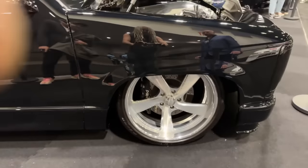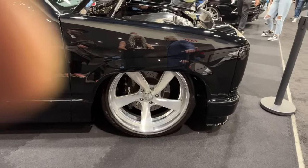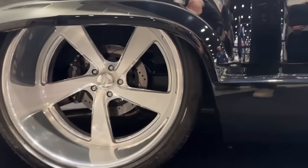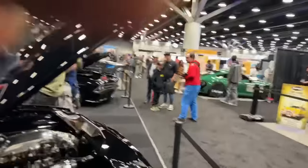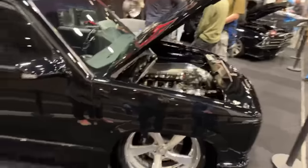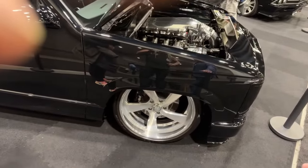What size rims are those, besides humongous? The rears are 24 by 14, fronts are 22 by 10s. Check out these, guys. I don't think I can afford those rims. What are those rims worth, Chris, and who makes them? Rims and tires, they're not that bad. Probably 7,000 for rims and tires. Connor's rims were more than that. So these are not too badly priced.